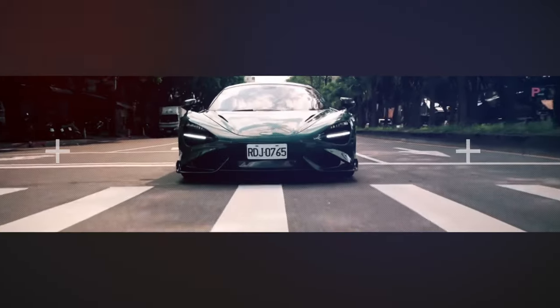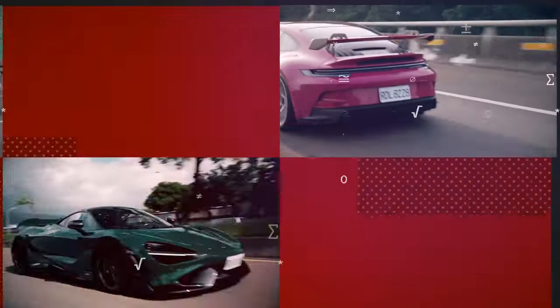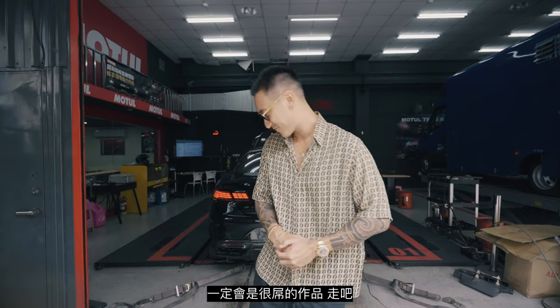Project Darth Vader has been initiated. We are back at CPA doing a baseline stock dyno. I just want to see how healthy this car is and get some basic numbers before we really kick off this project. It's going to be really badass. Let's get in there and check it out.